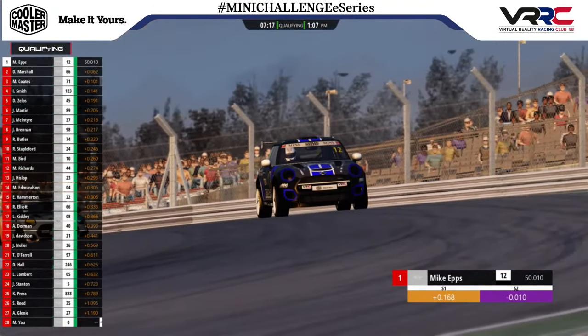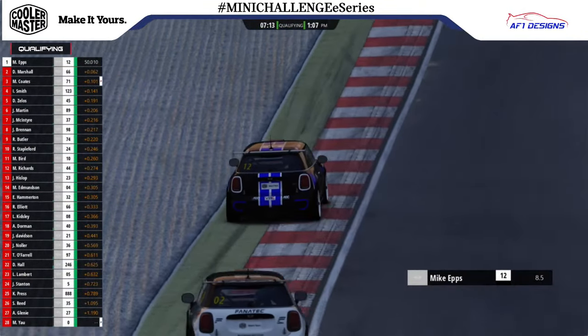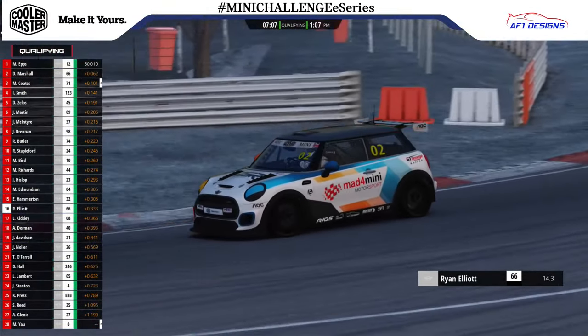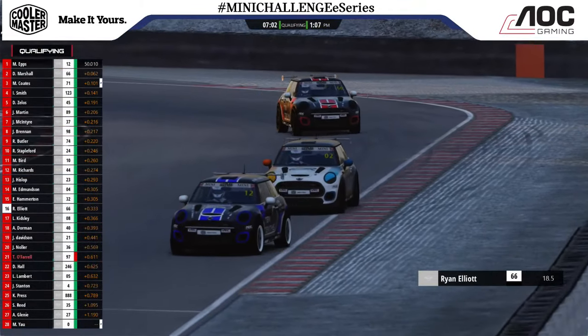7 minutes remaining, and Epps goes on to pole. Mike Epps is provisional pole now. Not messing about for sure. Dave Marshall is in P2. So it's Epps from Marshall. Max Coates up into third. Max said it was going to be very, very close indeed. Just look how close those times are at the moment.